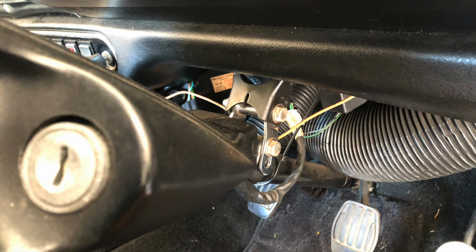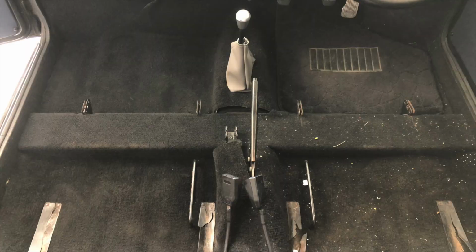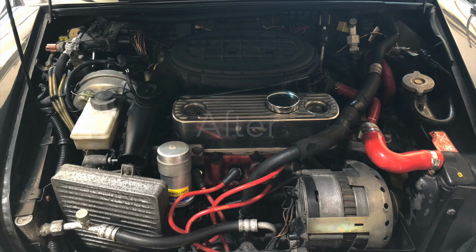First adjustment I did to the car was to remove the steering extension. Then I gave the car a deep clean. Outside, inside, and you can see some before and after shots here, including the engine bay. I think it came up pretty well.